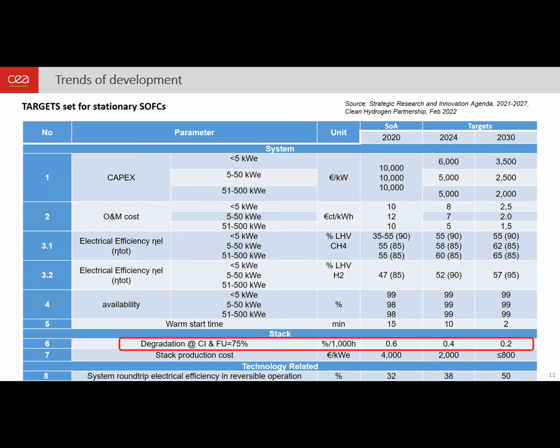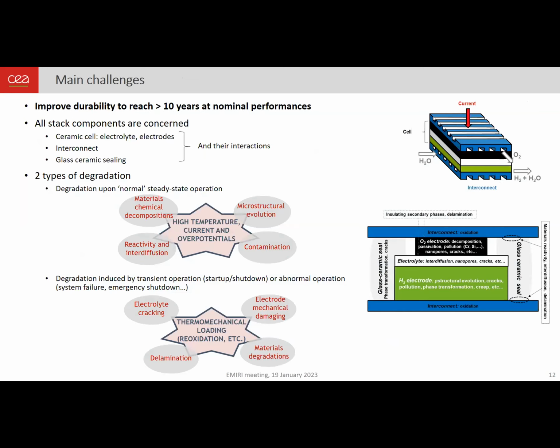So here I wanted to show you the target set for stationary solid oxide fuel cell from the Clean Hydrogen Partnership Strategic Research and Innovation Agenda. It confirms the trends that we have to decrease strongly the degradation rate. Right now, it's roughly 0.6, and the target in 2030 is to go below 0.2% per 1,000 hours. In order to reach that, we need to work on what are the main degradation mechanisms. And we can say that all stack components are concerned, the cell itself, but also the interconnect and the glass ceramic sealing, and most importantly, their interactions.